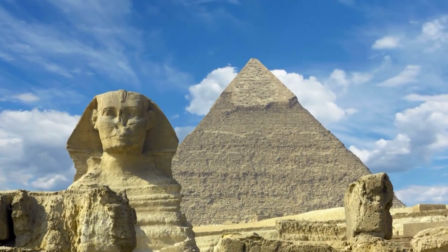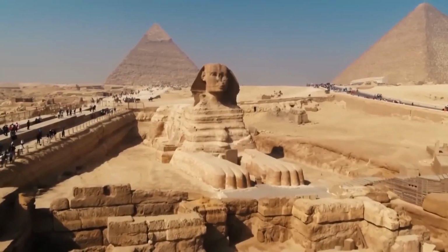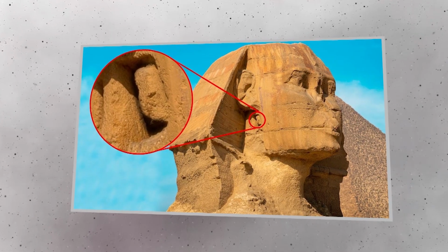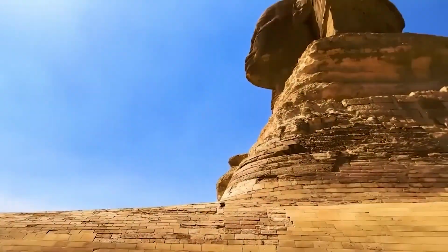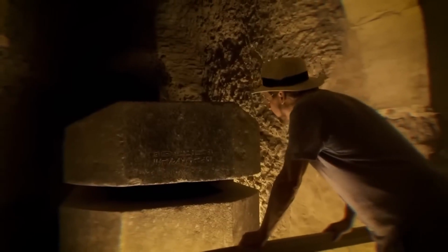The Sphinx's head has a metal hatch, spotted during 1926 repairs. Not modern, but ancient, possibly a door to hidden rooms. Legends whisper of a hall of records, a vault of ancient wisdom. No one's cracked it open yet.